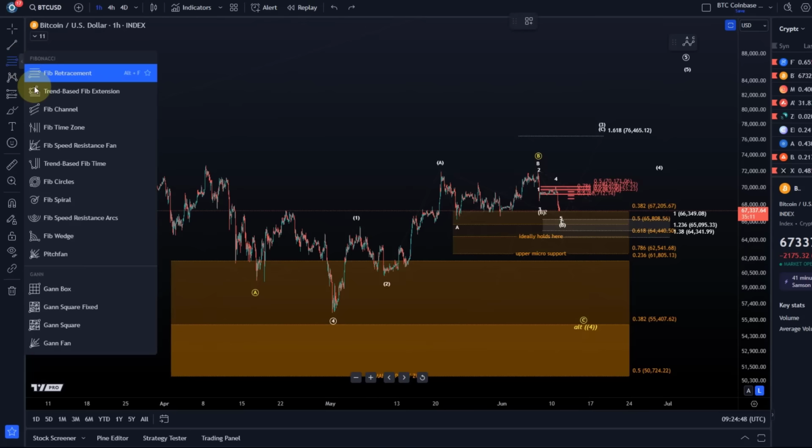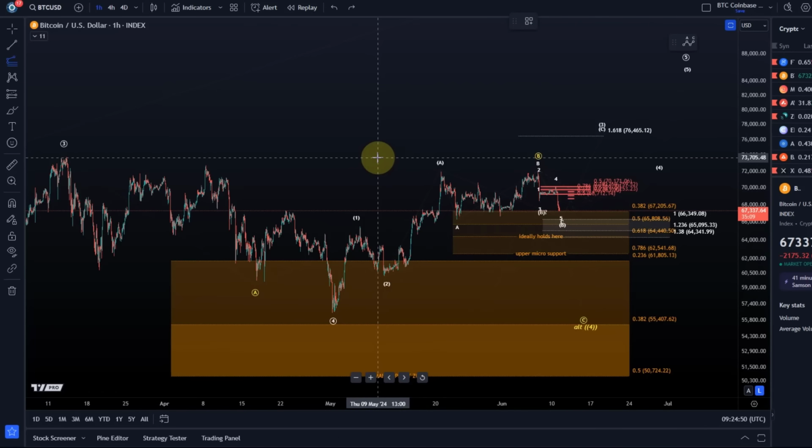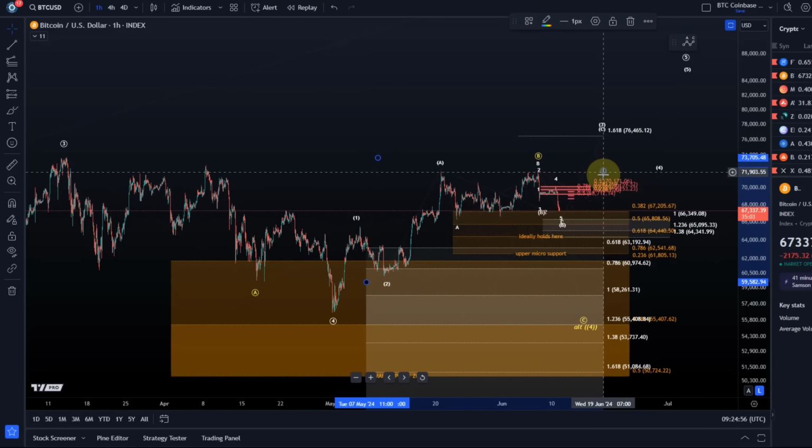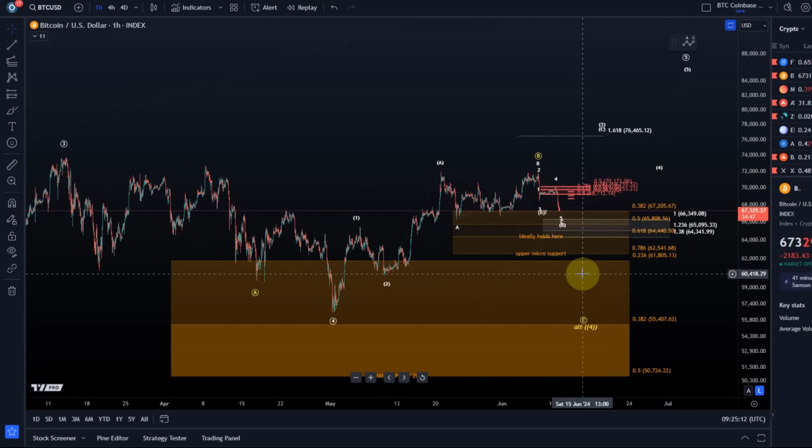Why is that? Because if I take the Fibonacci extensions, I measure the length of the A wave, I compare that with the length of the potential C wave, and you have here a key range, which is the 100% extension to the 1.236 extension, where there's Fibonacci confluence between 58 to 55K. Okay, so that is the yellow count, short-term bearish.